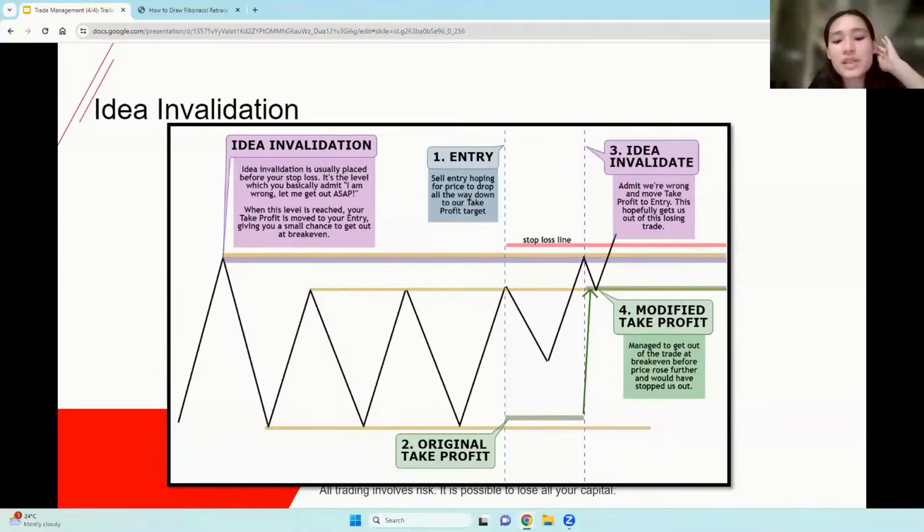Okay. Next, we have idea invalidation. So we went through this last week as the third part of our series. Idea invalidation is usually placed before your stop loss. So it's basically the opposite of your break-even levels. For break-even, we will move our stop loss to our entry, but in this case, we are moving our take profit to our entry instead.